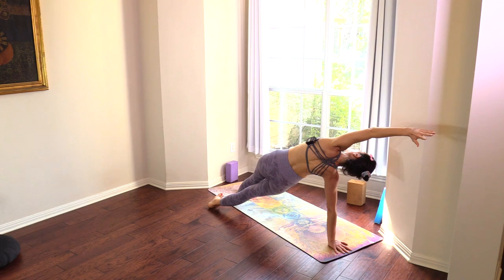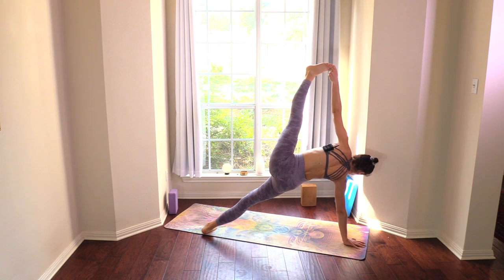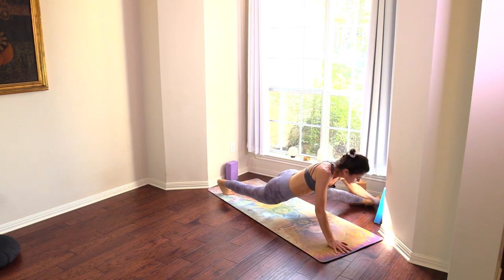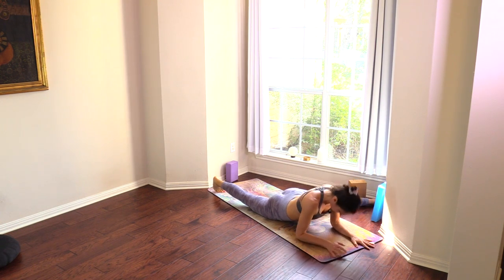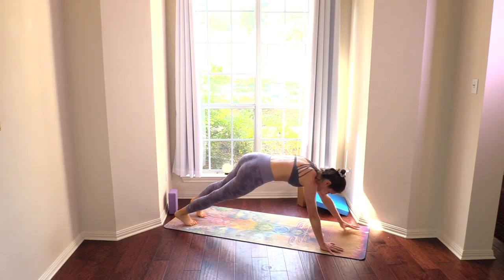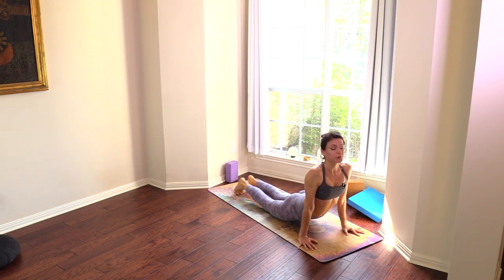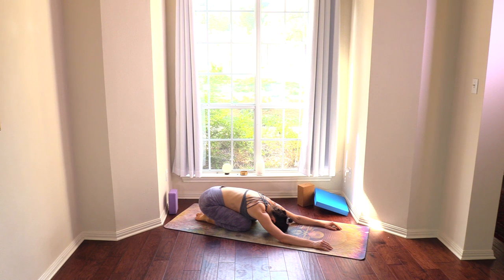Hold it. And let's grab the big toe on the left side, lift, and face the floor, lower down with the leg opening on the side. Great. Plank. Chaturanga. Up dog to child's pose. Down dog.